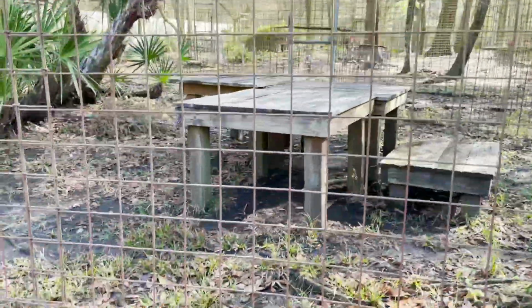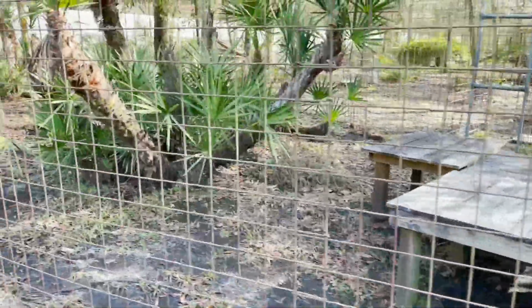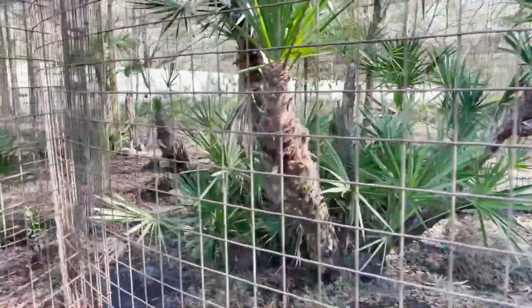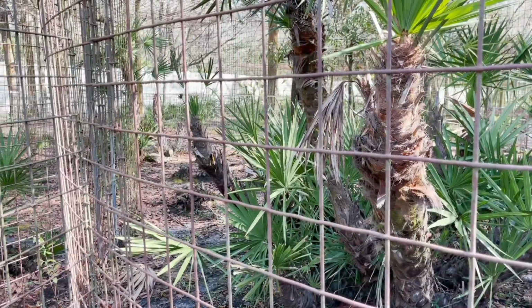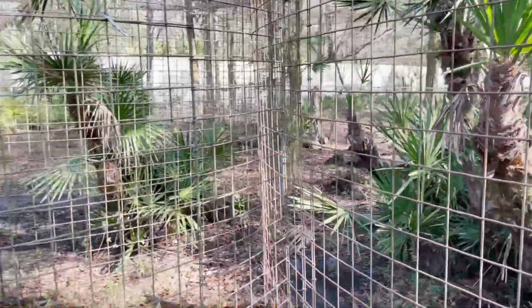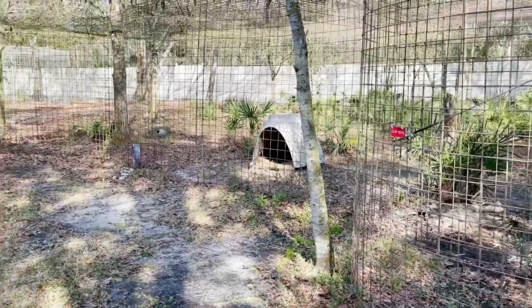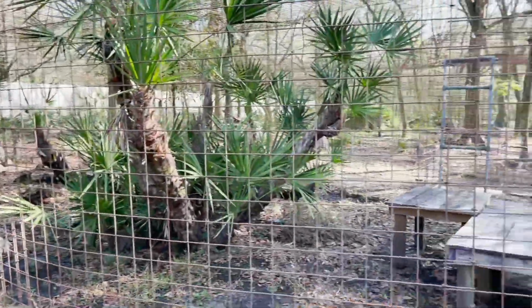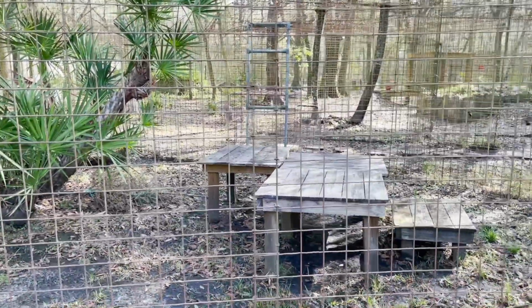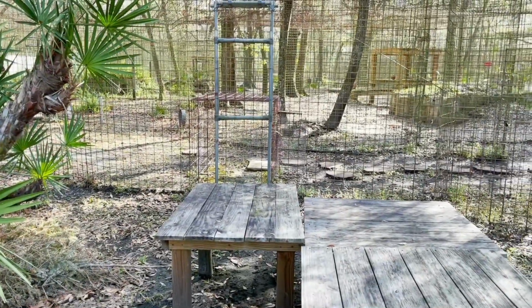And then here we have, again, his platforms. A really big area of palmettos. He is right back there, blending in quite beautifully. Another safety entrance in case we need to access this back section here or this section here. So there's multiple ways to go in, and then there's another feeding lockout right over there.